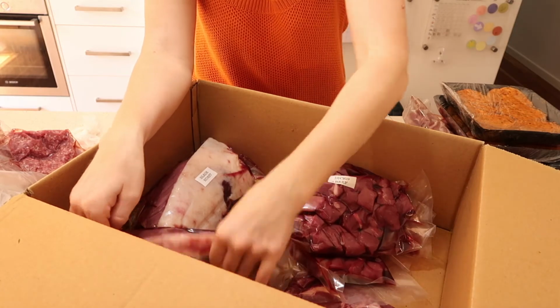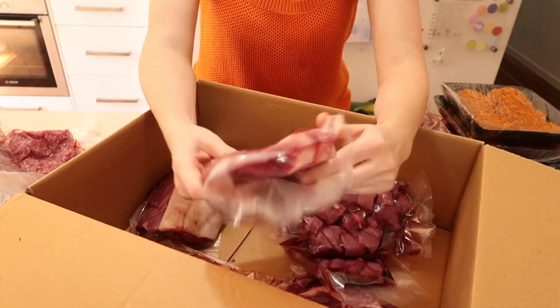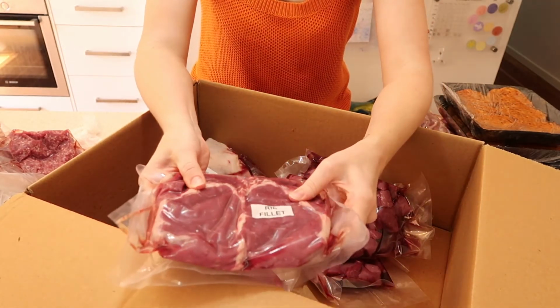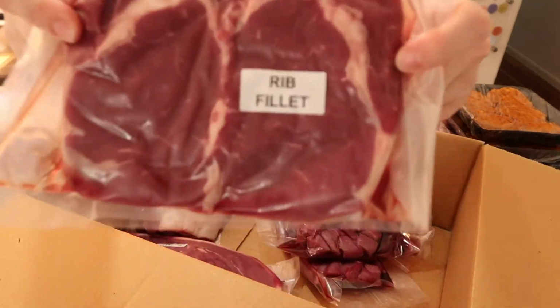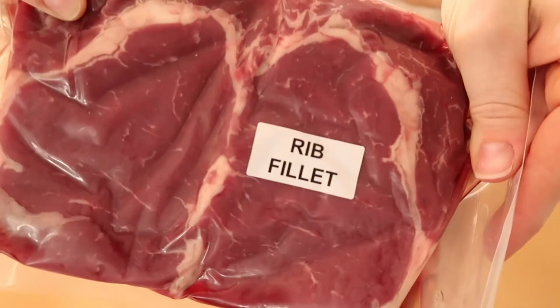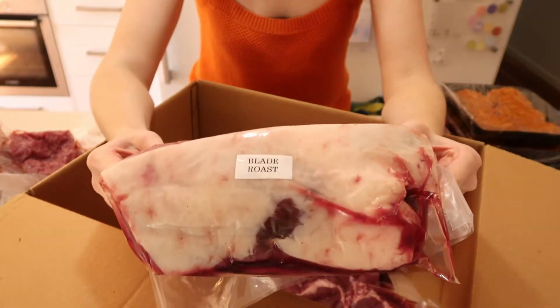I've got some really nice looking rump steaks there, which should go great on the barbecue marinated. Some eye fillets there. I think you can just tell by the quality of those. This is how dark red the meat is. It's really nice. And then a really nice roast.